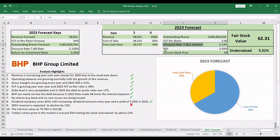Discounting this number by 5.13% and using 5.93% return on investment ratio, the intrinsic value of this stock is about $62 per share, and using today's share price makes it undervalued by 5%. But if we increase the return on investment ratio to 7%, the intrinsic value will be about $52.80 per share, which makes the share overvalued by about 12%. In my opinion, I think the intrinsic value using 7% return on investment ratio makes more sense.